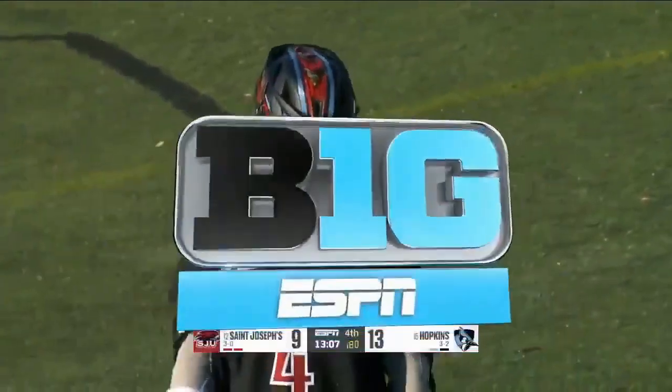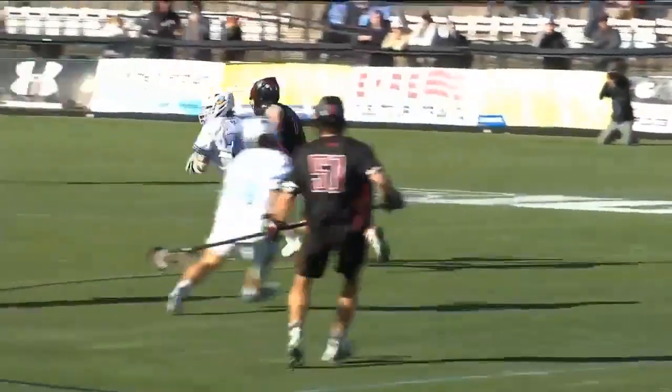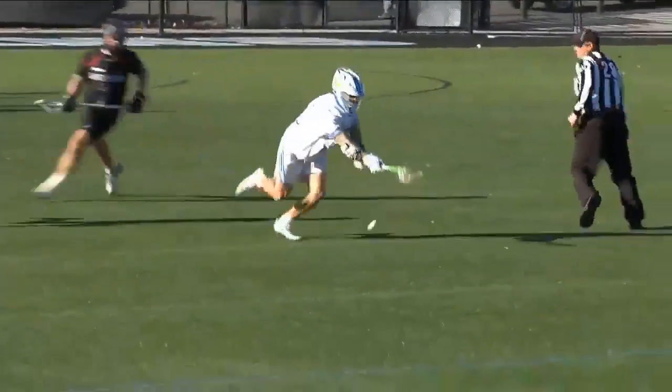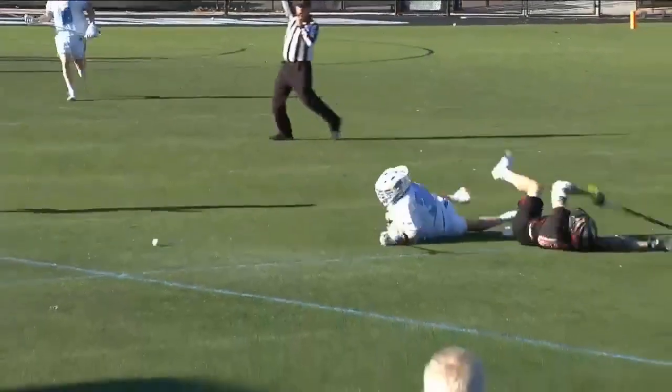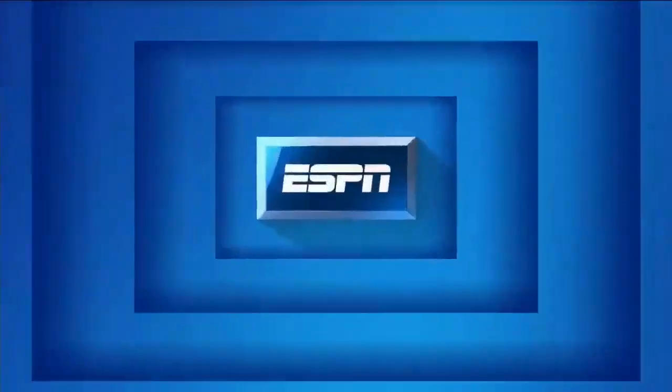A 4-goal run. You got Zach Cole coming back to this face-off now. Still have to finish it, and that's exactly what Bomer does. Clamp and positioning won by the Jays. Just good scrappiness.